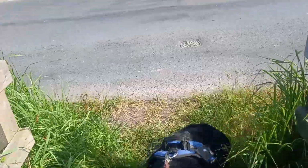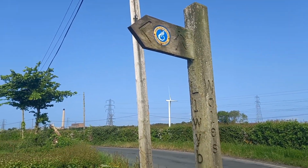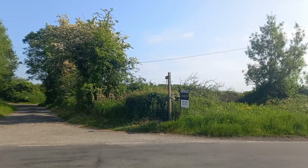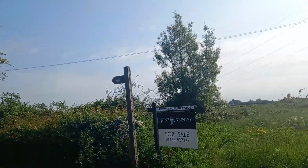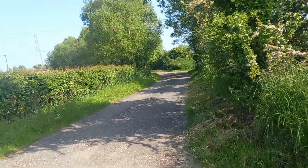Okay, wait there then, Otis. Here we are. So this is the end of the Wales Coast Path for us, because we're just parked around the corner there. We're going to head up to the car now. The actual Wales Coast Path crosses over the road. I'll just show you where it goes. Continues that way, takes you down to Usk Vale.